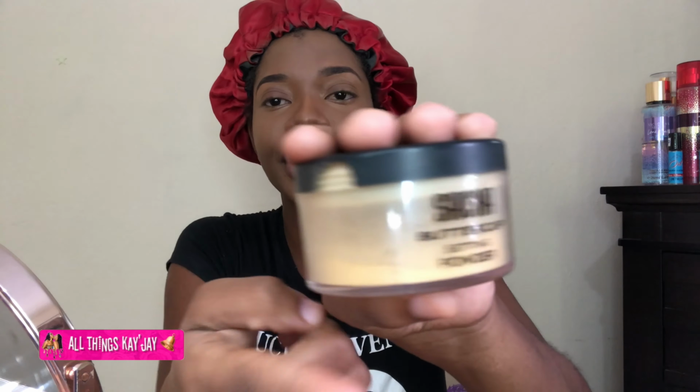When you blend properly, you go in. Then I will go in with my setting powder. I'm using the Sasha setting powder. Again, this is cheap. I broke it the other day.